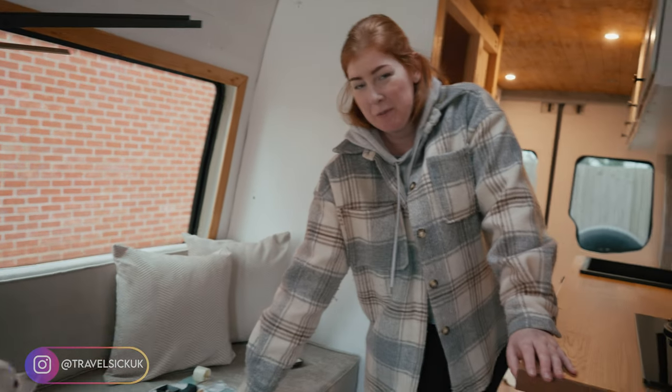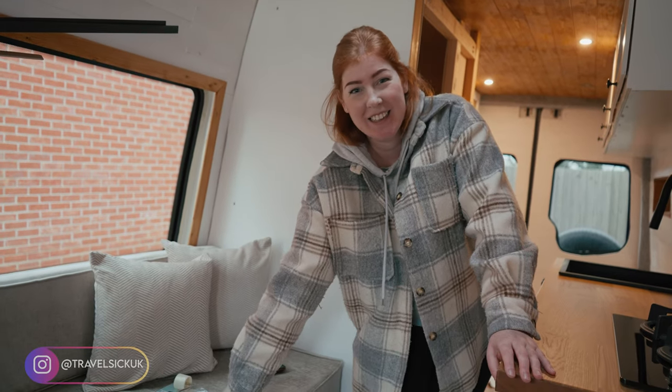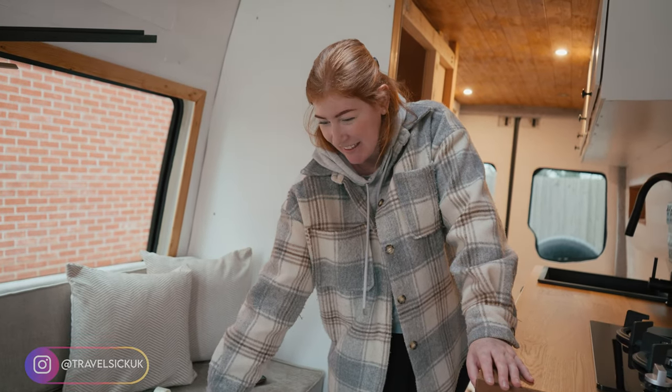So it's been lovely working in here today though, because we've had the diesel heater on, haven't we, so that really makes a difference when you're working in the van in winter. It does.